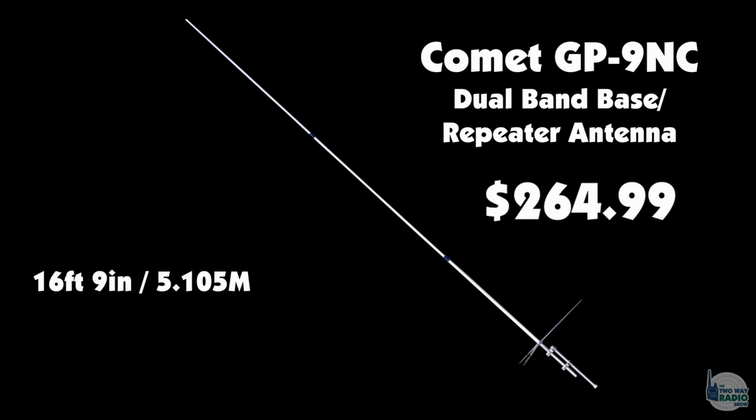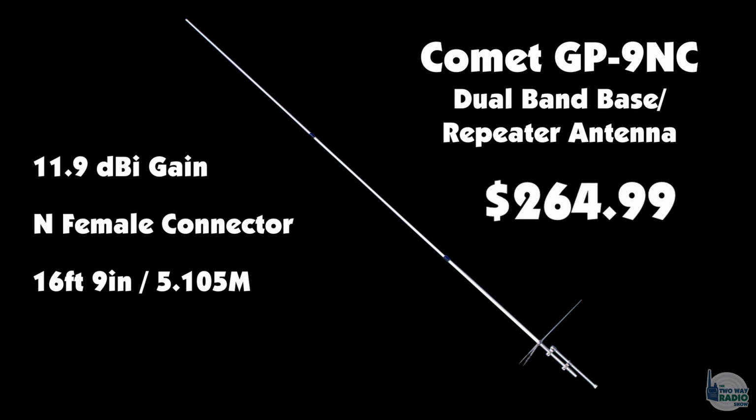It's a fairly tall antenna. And you can make it even taller by mounting it on your own mount somewhere that you can actually add to that as well. There are some super long ones. I mean, they have a ham one that's a GP9NC, I believe, which is 16 feet 9 inches. Yeah. It's 11.9 dBi gain.